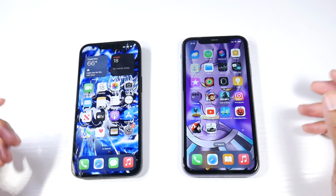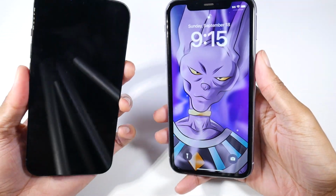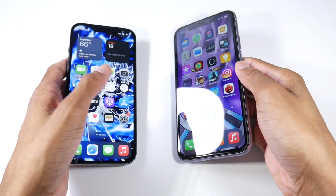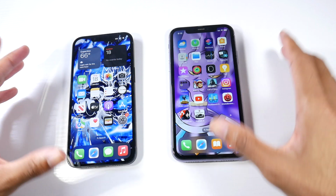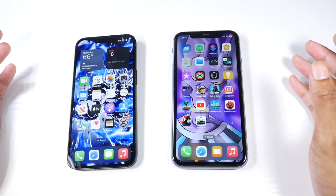Both of these phones have the Face ID on here, which works flawlessly. They feel pretty much the same. I can't really notice a difference in terms of speed. They both can do the face unlock with the mask on as well. So as you guys can see, the theme here is that there's not too much of a difference going on with these two phones.